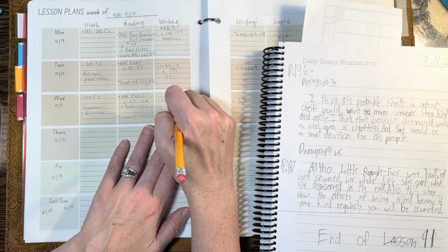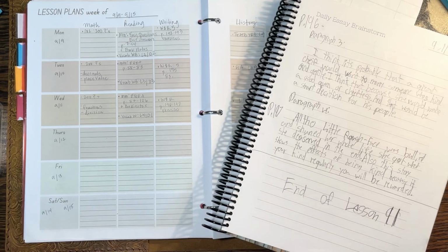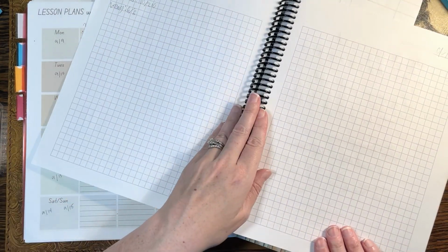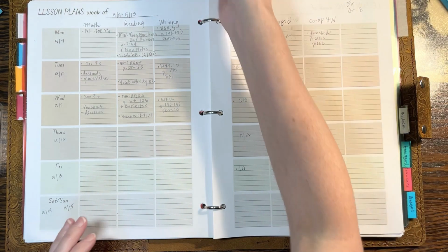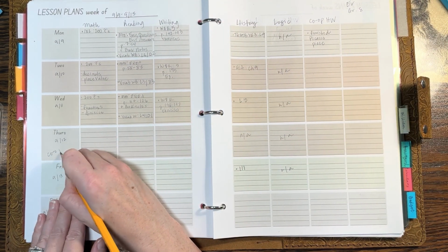It looks like he stopped because it was the end of a lesson. So usually if you get to where it's the end of a lesson, he can just stop for the day. It can be a little bit short. Okay, so 9:13. Let's check math. Oh yeah, because we skipped all over because this is a co-op day.